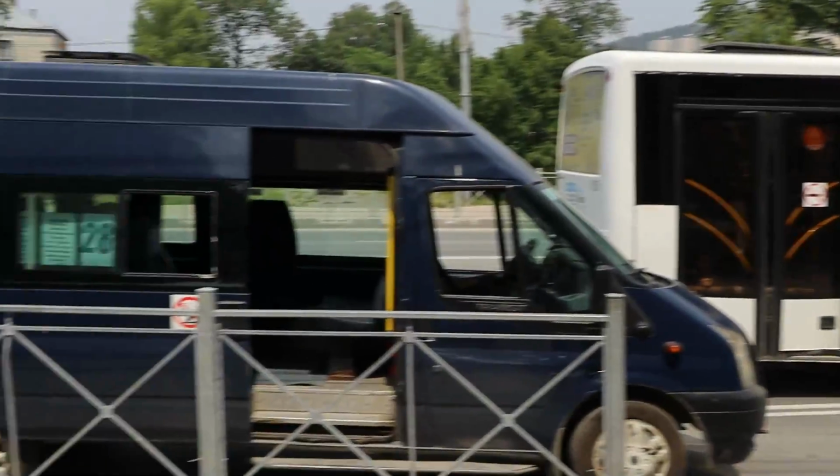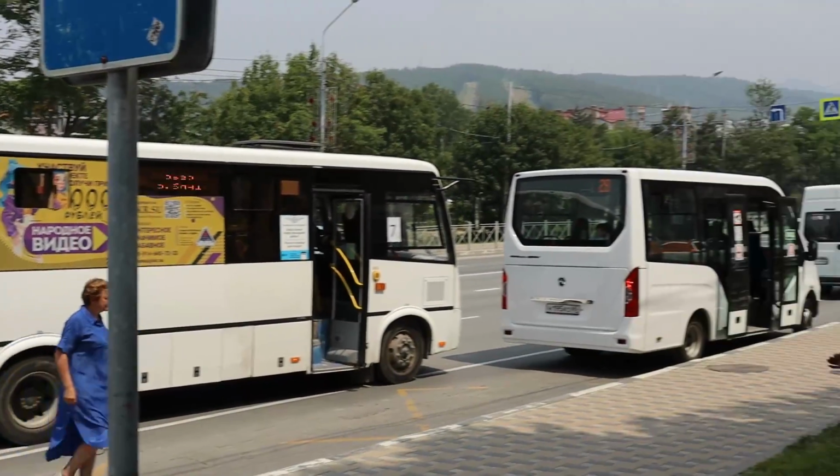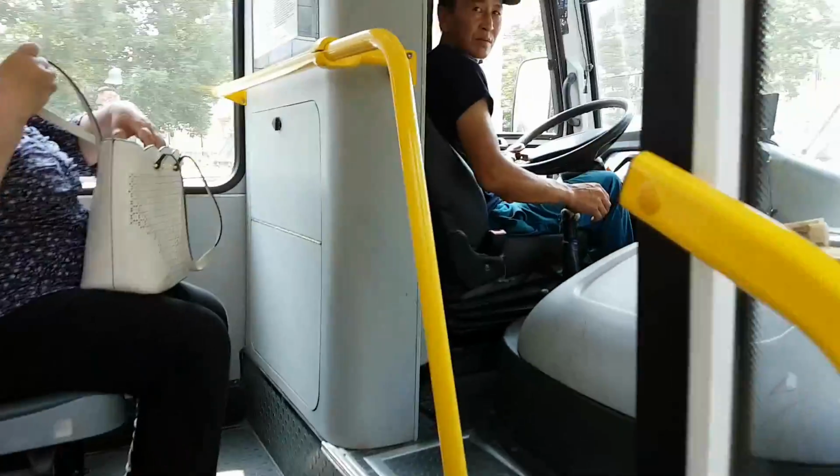So there are three generations of buses here. Old one, a new big one, and new small one. I think this is the newest one. They started buying them this year. I think I'm gonna take a bus too.